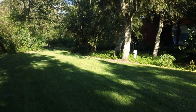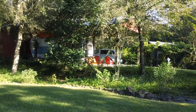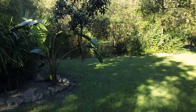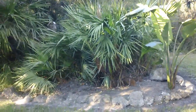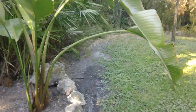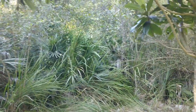And again, we're back in front of the travel trailer, which you can see right there. That sound is the air conditioning system, because I'm about to take a shower here. Beautiful bird of paradise that Karen planted among all of the rocks. You can see how they have bordered the entire area with these shell-type rocks. Kind of interesting. And this whole area back here is essentially a water retention area.